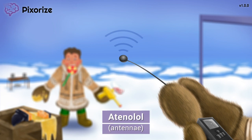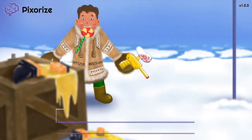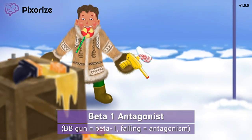Got that? Now, look at this young hunter, just learning the ropes. He may not know how to hunt yet, but he's ahead of his time when it comes to sweets. Check out that lollipop in his mouth. This lollipop should remind you of the suffix lol, the common ending for all beta blockers. Keep in mind, the suffix is universal to all beta blockers, not just beta-1 specific ones that we cover in this scene. Not only is our kid hunter ahead of the curve for sugary snacks, he's also doing some hunting practice with his BB gun.